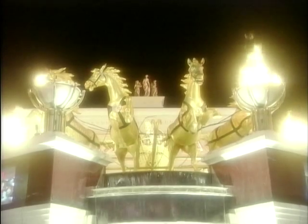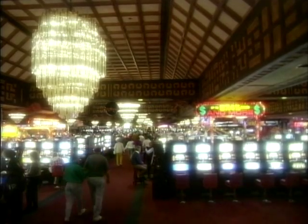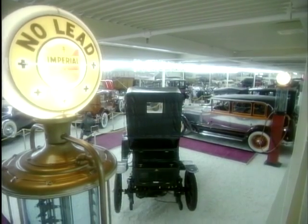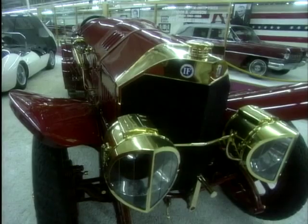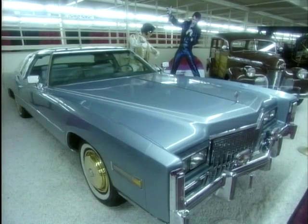Let's travel now to Las Vegas, where away from the bright lights of the 24-hour casinos, a gem of a motor museum has cars from the famous and the infamous. Everywhere you look, there's a legend. From the incredible Isotta Fraschini to Elvis Presley's gas guzzler.